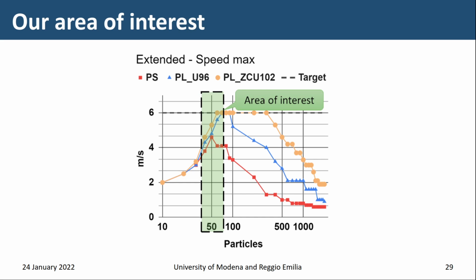So given this Gaussian form, we have a trade-off between speed and number of particles. From the point of view of this type of research, the area of interest is between 16 and 80 particles. In this area, I can compare the three proposed configurations at the maximum algorithmic performance.